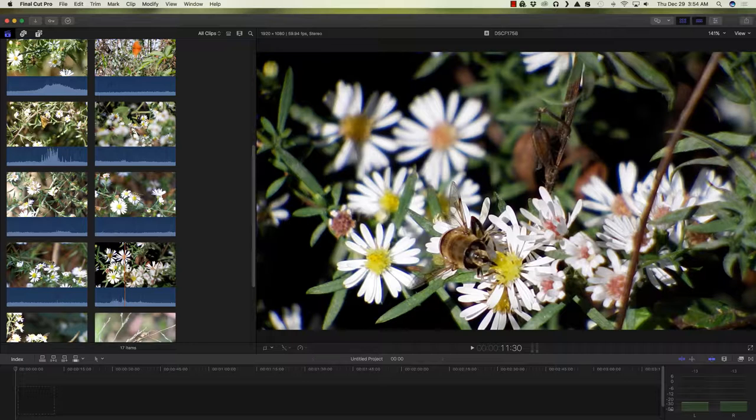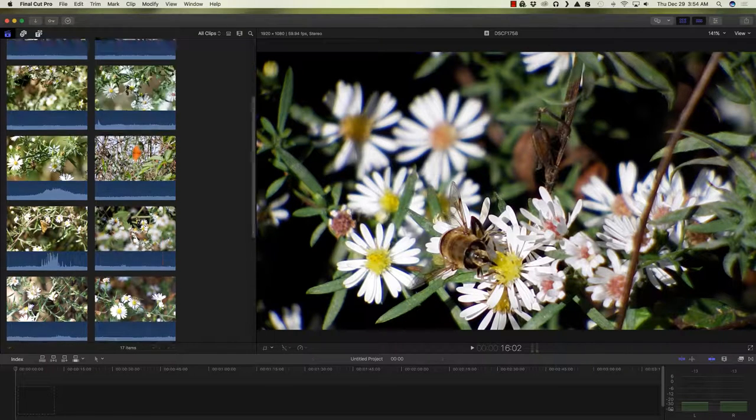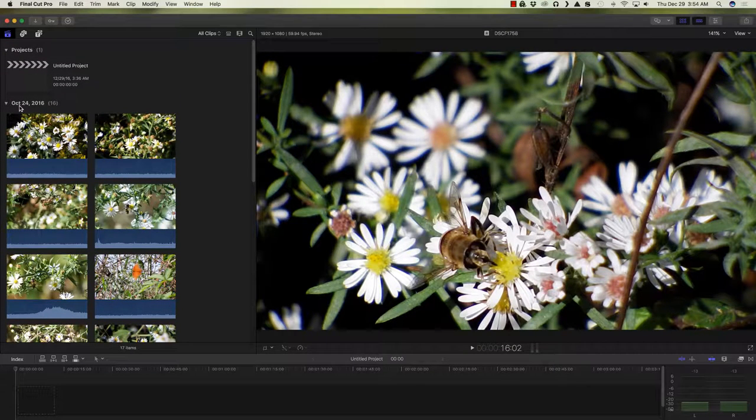Today we're going to be reviewing a roadside photo walk location. The date for this photo walk was October 24th, 2016. Just now starting to go back and go through some of the photo walks. The purpose of what we're doing today is we're going to find the video footage here that we could potentially use in future productions. So we're going to find the gems out of all this raw video here.